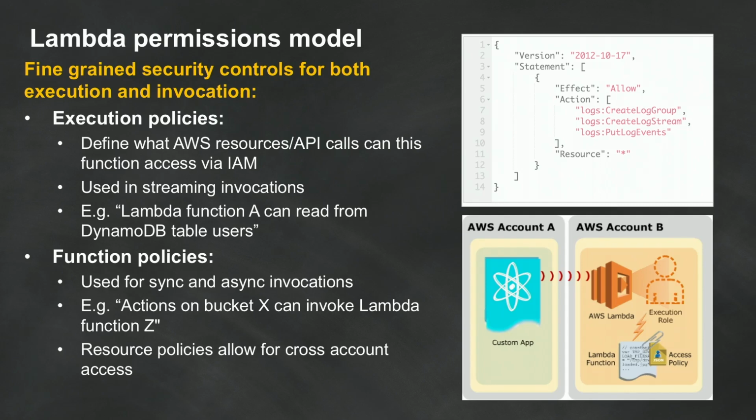Now let's talk about security. Security is our number one priority at AWS, and it's no exception with AWS Lambda as well. Security is deeply ingrained into AWS Lambda. There are primarily two models when it comes down to security in Lambda. First is what the Lambda function itself can do when you are invoking it. So for example, can the Lambda function get an object from an S3 bucket? Or can a Lambda function write to a DynamoDB table?